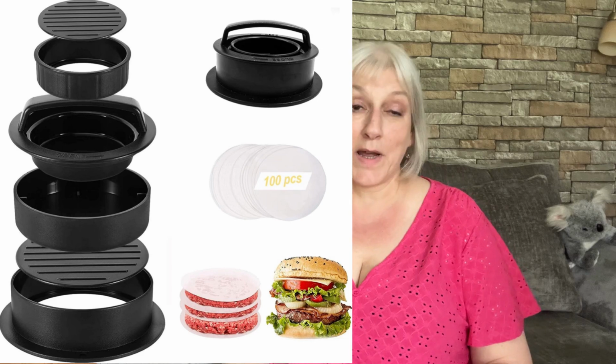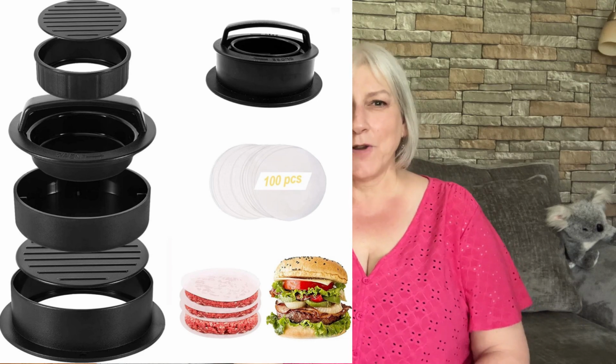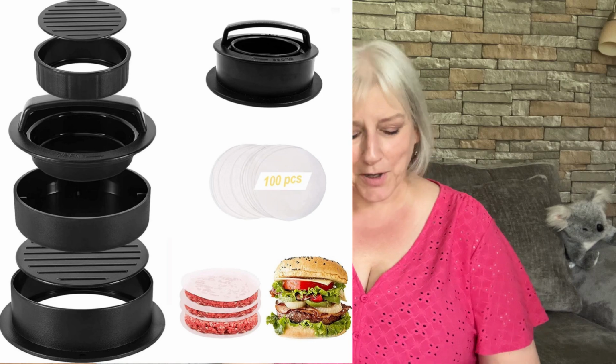The second item is a 3-in-1 burger press. So if you fancy making your own burgers, I know men are renowned for liking to barbecue. I'm not sure why, because I know Warren doesn't like barbecuing that much. So if you're a man watching this, do you like to barbecue?